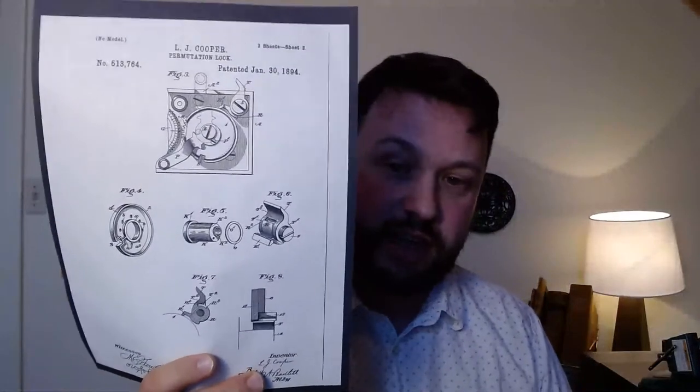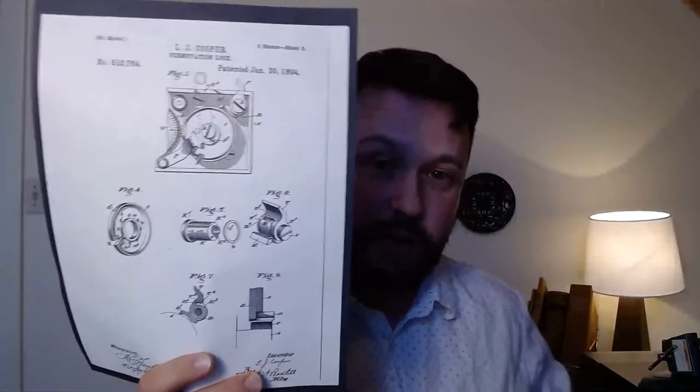We have a second page of illustrations. This is not an X lock. This is from 1894. So we have the full patent specification. Really nice. So we can see everything kind of working together, and we can figure out exactly how this functions. There's some gearing, which is interesting. It's a nice little lock. Not terribly complex, not a huge departure from what's come before it.